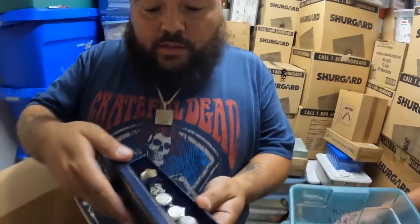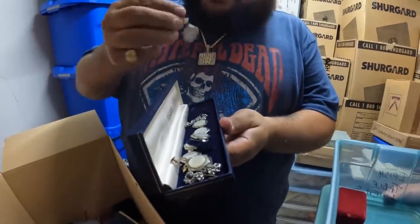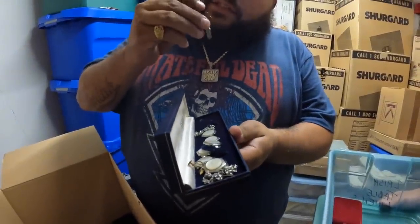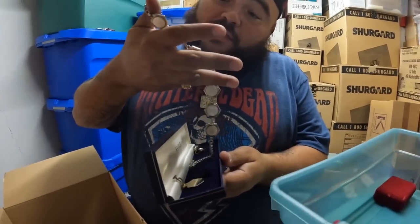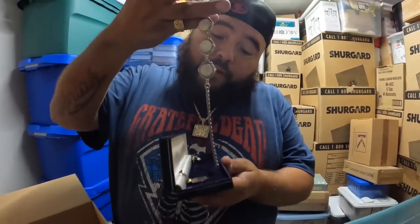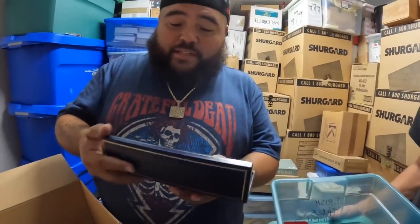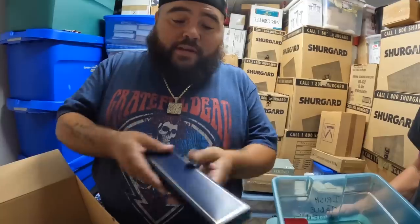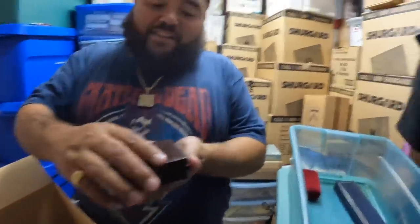What is that? Looks like silver. It's a nice... Are those earrings? Yes, those are earrings. And that's a necklace. A nice set. That does look silver, but I'm going to call it plated. That's nice. That's extremely nice. H. Samuel, yeah. That is nice. That's crazy because you have been talking about those boxes.